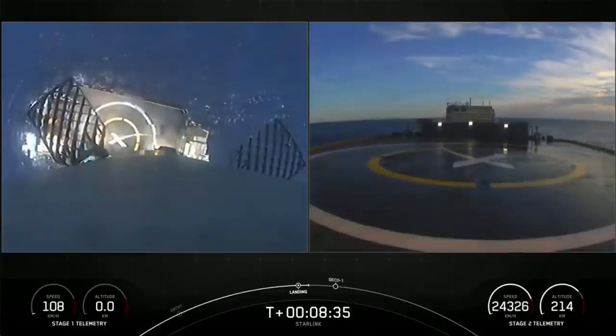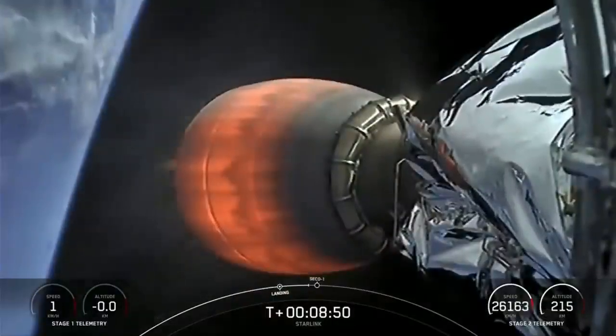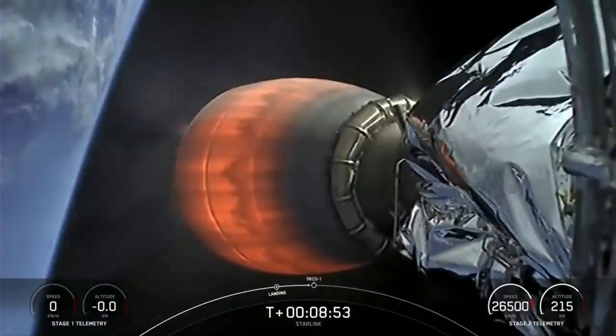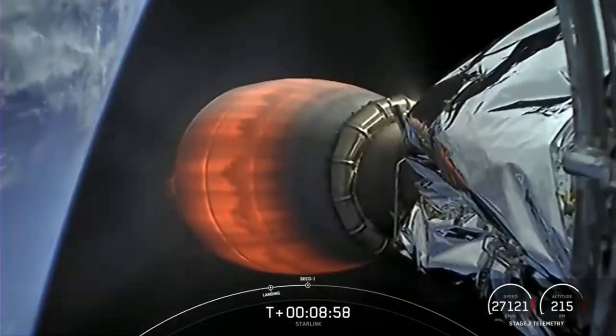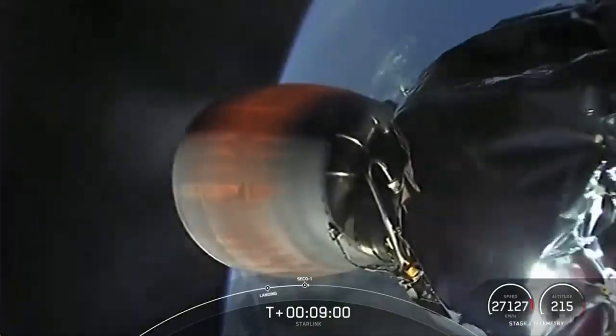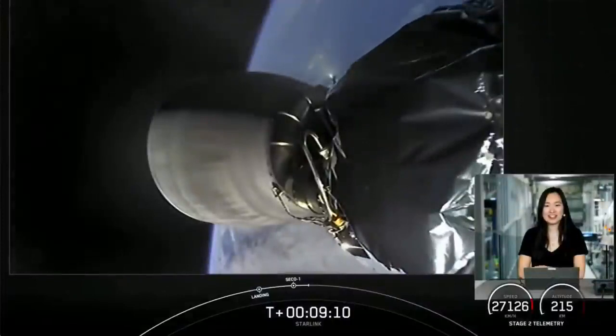Stage 1 landing leg deploy. Stage 2 FTS is safe. We did get confirmation that stage 2 flight termination system has safed, and we should have second engine cutoff here very shortly. Tico 1. We did have second engine cutoff here, and we are waiting on confirmation of a good orbit from our second stage. We did have a good burn and a good orbit insertion.